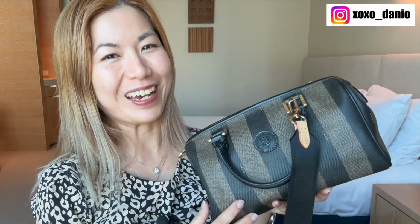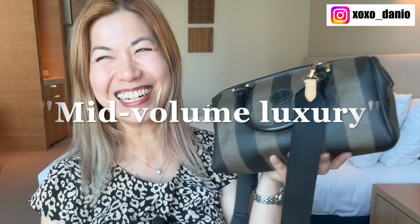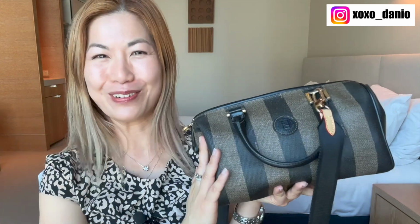So I introduced this bag as the best bag to buy now, and that's because I find it is like mid volume luxury. I'm kind of making fun of the whole quiet luxury plus loud luxury. I find this is like mid volume. If you're someone who likes luxury designer bags but you don't want to be too flashy, I do find that this is the perfect middle ground. Sure, it's got a designer logo on there, but it is not too in your face at all.